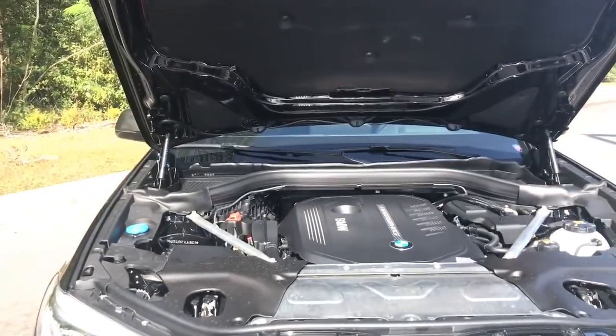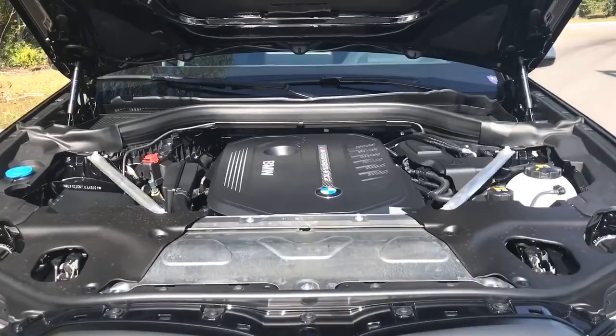Honestly, it's just such a fast vehicle with having 355 horsepower in such a small car. I mean, even our X5s with the 6-cylinder have only 300 horsepower. So this honestly is one of the best driving SUVs I've been in.